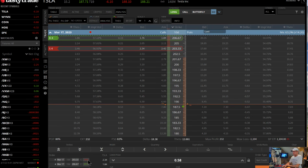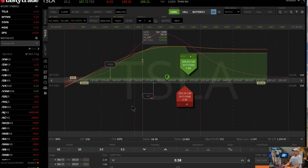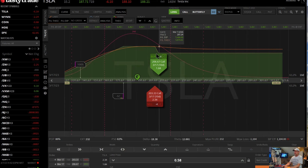So if I sell this call credit spread, I'm going to be putting up about another $1,100. I'm going to be bringing in about $230 in extra income on top of that trade. So that's over 10 days. That's potentially another $600 a month in income. Now, what does that do to the overall look at the trade? Well, you can see right here, it does take a little bit of the profit potential out up here, but it also adds a whole lot more certainty.